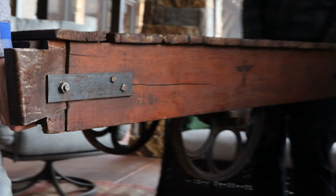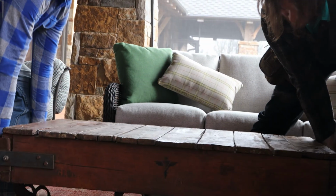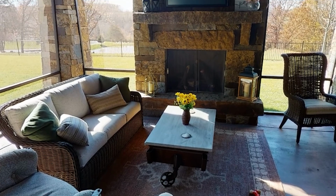This is the cotton bin cart. It's an old cotton bin cart, all original. It even has a little phoenix emblem on it. Well, and I think that just about wraps up our outdoor patio.